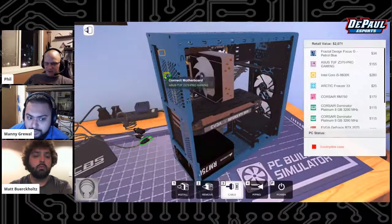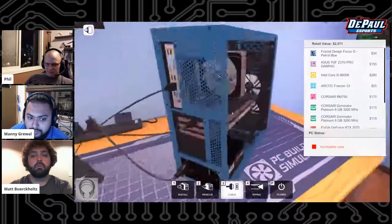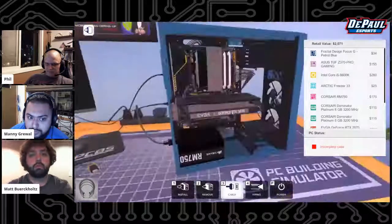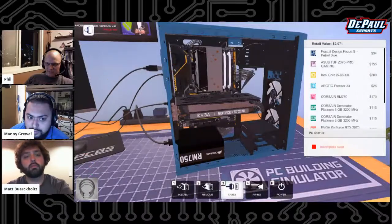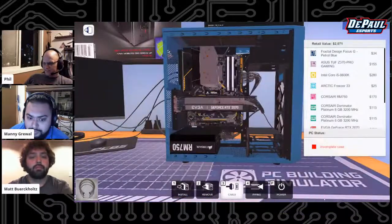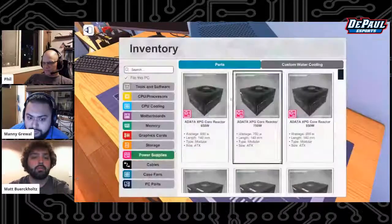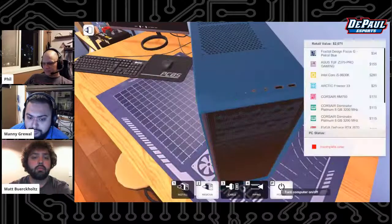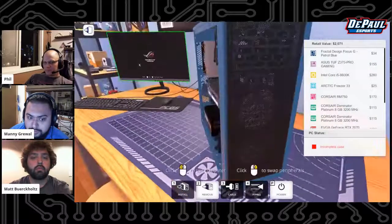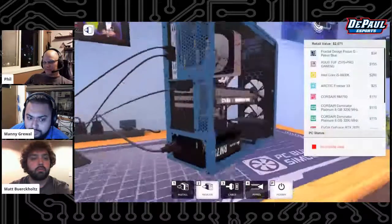Last things, we'll plug in our peripherals. This is just the mouse, power, keyboard. Oh, that's the video. There's the mouse. All right. I think we're all connected up. So that's the power button. Looks like we're powering up. Oh, no OS found, so something we need to do for that.